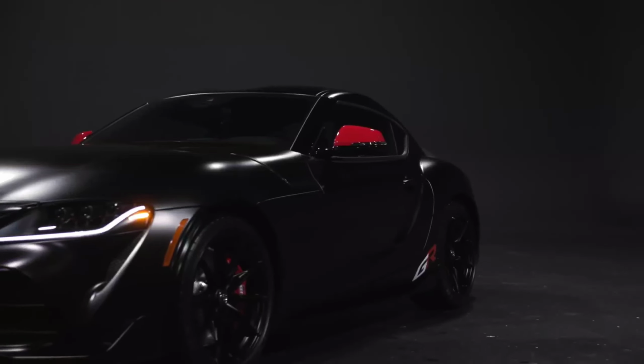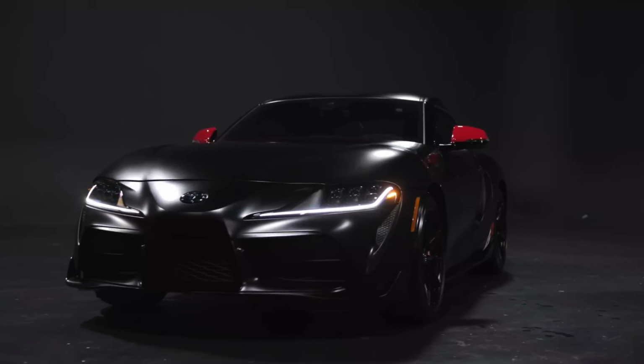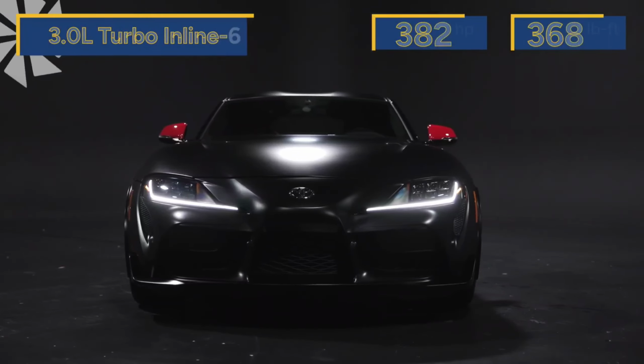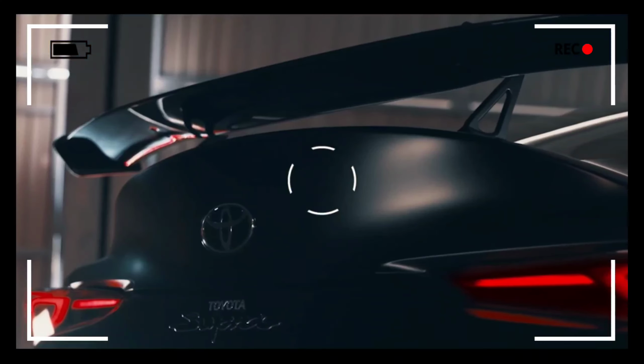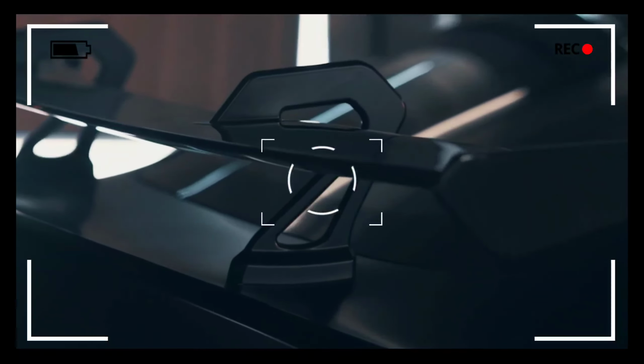The GR Supra will also come in 3.0 and 3.0 Premium grades, along with the Final Edition. All models will still be powered by a 3-liter turbocharged inline 6-cylinder with 382 horsepower that flatters the driver and consistently puts a massive smile on your face.